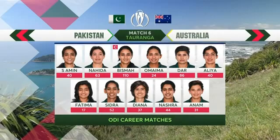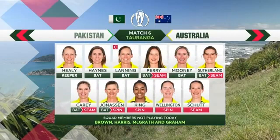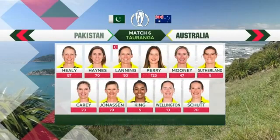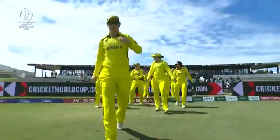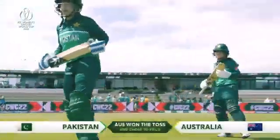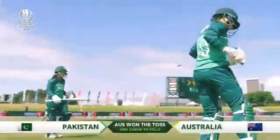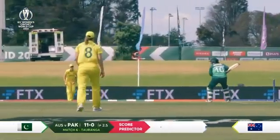Very good afternoon to Lisa Sthalekar. Two changes for Australia today. Yeah, two changes, and I certainly think Darcie Brown is having a rest. She's a young, fast bowler. They'll want to manage her. But also the fact that Nicola Carey comes in as well for Tahlia McGrath. I've heard that she may have a slight heel injury, foot injury. But I'm really excited to see that Wellington and King will get an opportunity to go out there, two leggies.